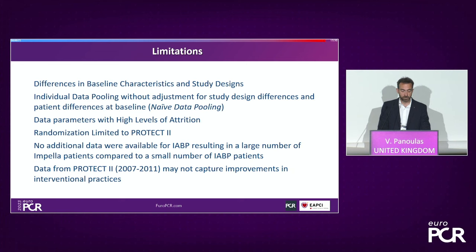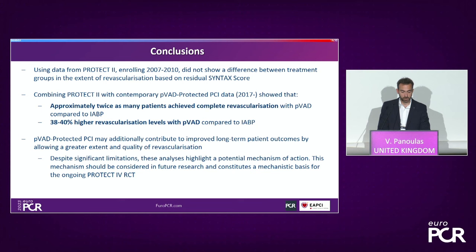We don't have any additional balloon pump data other than the PROTECT 2 patients because they just don't exist, even though practices of balloon pump haven't changed. And obviously, there is the time bias because the PROTECT 2 was done in the 2007 era.